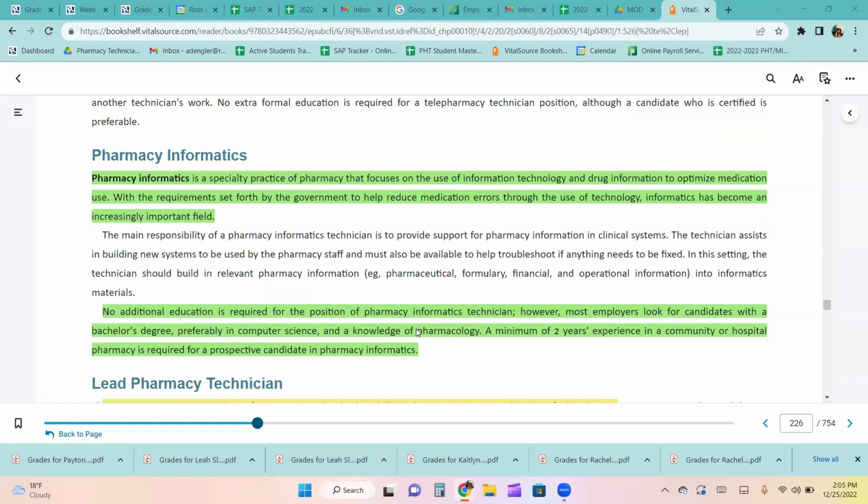Pharmacy informatics is a special practice of pharmacy that focuses on the use of information technology and drug information to optimize medication use. With the requirements set forth by the government to help reduce medication errors through the use of technology, informatics has become an increasingly important field. No additional education is required for the position of pharmacy informatics technician. However, most employers look for candidates with a bachelor's degree, preferably in computer science, and a knowledge of pharmacology.